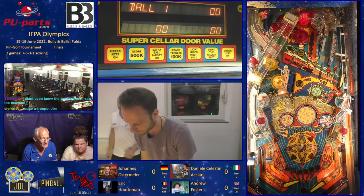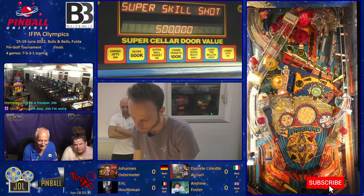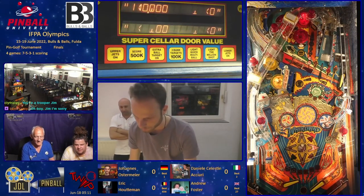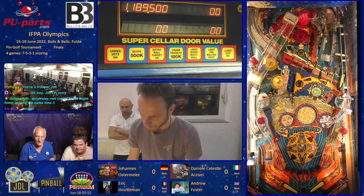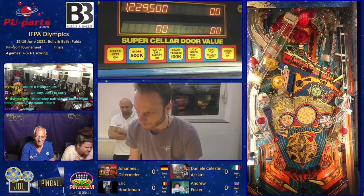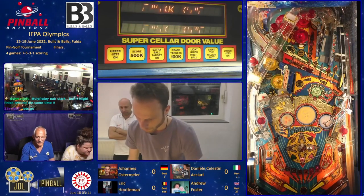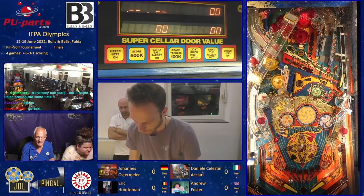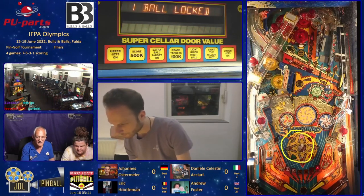Game one, final of the Pingolf 2 tournament, day three of skill shot. So, IFPA Olympics. Okay, so we go from Zaro's, Gretz. Nice control. The storm is coming. So Johannes already has his first lock lit, which you do by completing the arrows on the whirlwind compass.